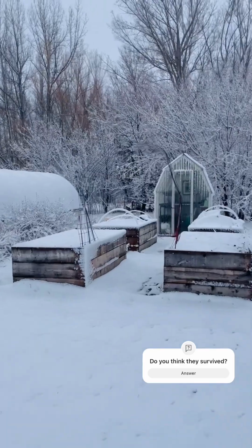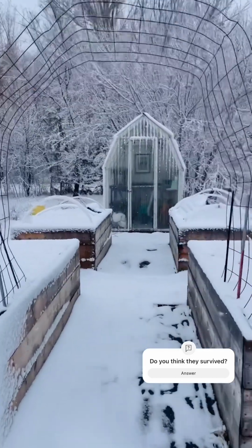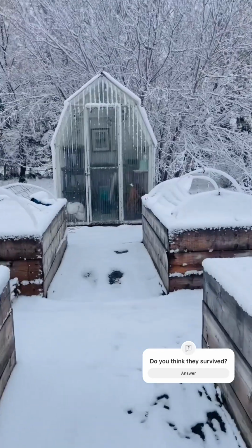It's April 17th near Saskatoon, Saskatchewan, Canada, and of course we are having a snowstorm. So let's check and see if my plants survive the night. As you can see, there are no tracks here, which means that I have not checked my plants at all. So you are finding this out with me.